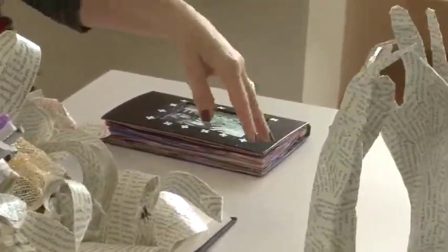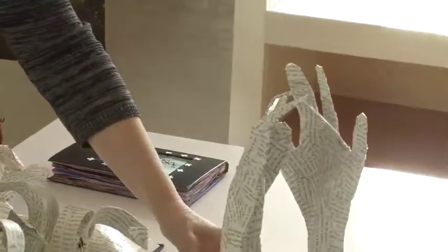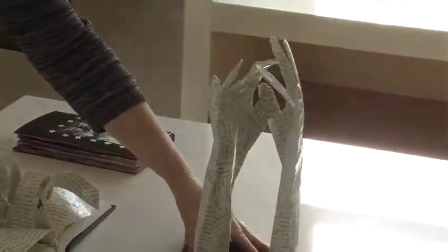And going further with the accessories, I thought about gloves, but when I looked at the gloves that I made, I saw this arboreal shape. And so I'm really taking this idea of wearable books and going back to sculptural.